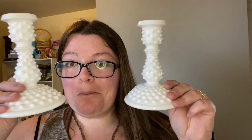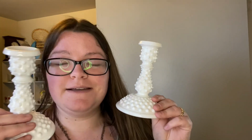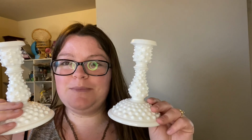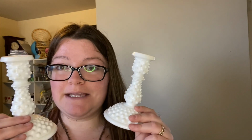Okay, so I don't really recommend buying milk glass, white milk glass, because it will sit forever and it doesn't typically sell for a lot, most of the things. But this is going to be a hobnail white milk glass candlesticks. I sold them as a lot of 2.